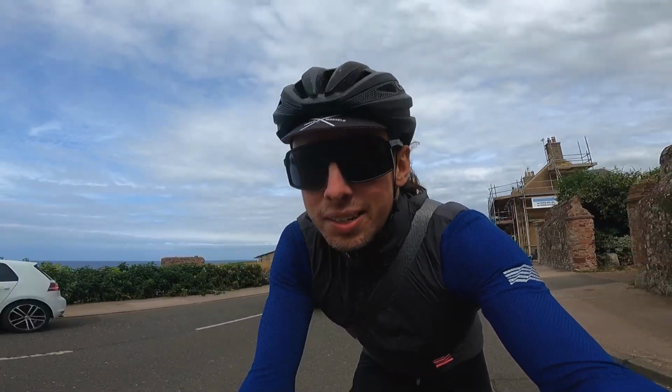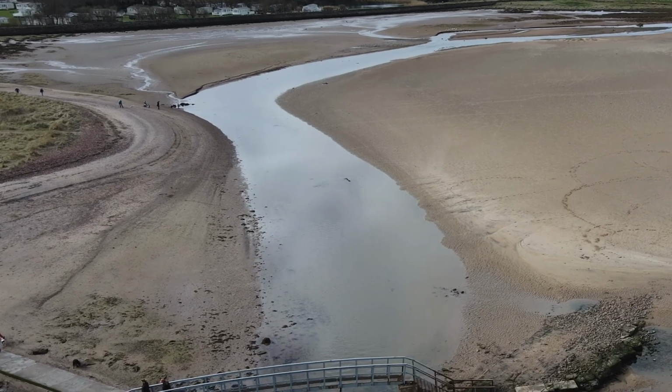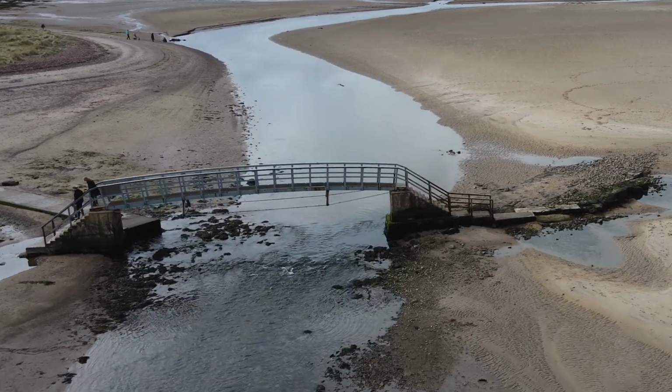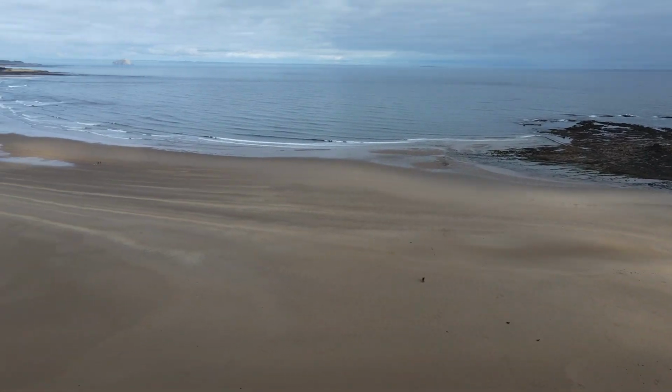It's absolutely stunning already. I cycled about a mile into the centre of the town, and then probably about another mile out the other side, and I'm at Belhaven Bridge, which is this little bridge over here. It's called the Bridge to Nowhere, and I think when the tide comes in it just looks like a bridge in the water, and this beach just goes on for miles and miles and miles.